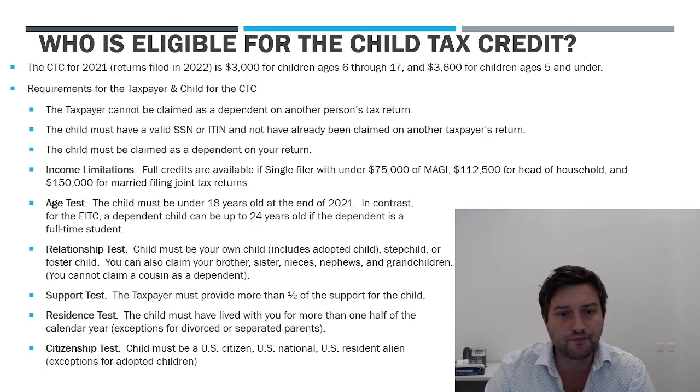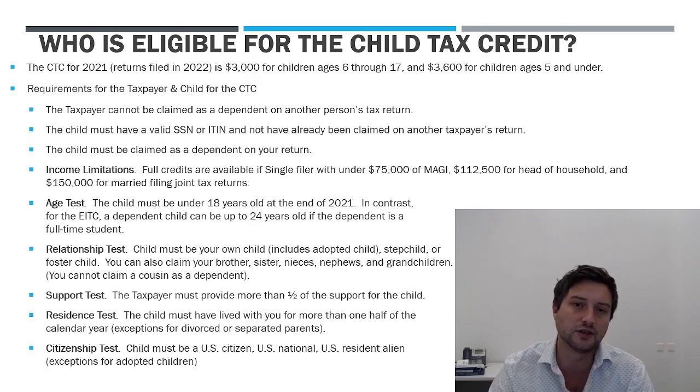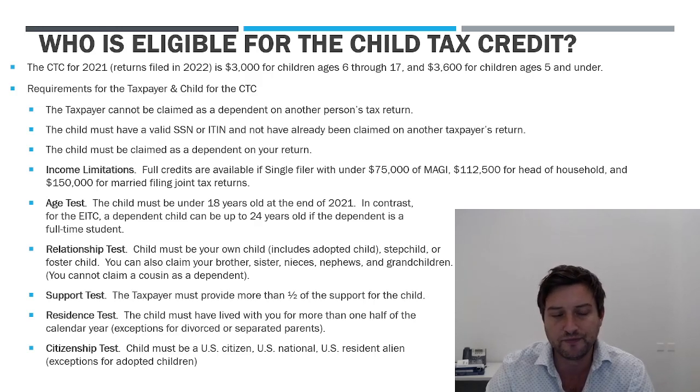Third point: the child has to be claimed as a dependent on your return. This is obvious, and it seems like we're duplicating some things here, but I'll talk about how, with respect to the age test, there's a subtle distinction. When we think of a dependent, generally the age is either 18 or under, or the child could be age 18 to 24 if they're a full-time student. So if you have a child in college and you're still providing more than one half of their support, you can claim them as a dependent as long as they're under 24. But if they're 18 or over, then you're not going to get the child tax credit. That's why we have to parse the unique details here. There is a difference between being just a dependent child and being a dependent child that is eligible for this child tax credit. I'll talk about that a little more when we get down to the age test.